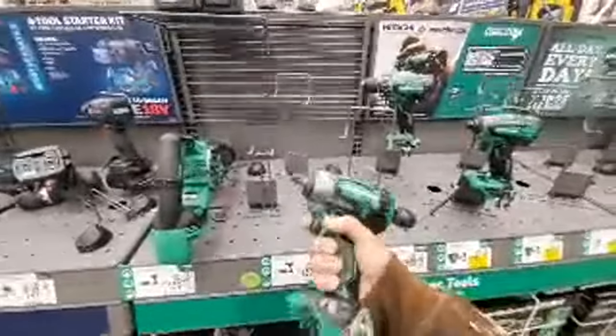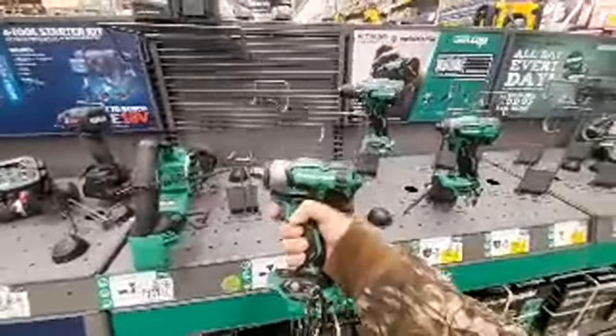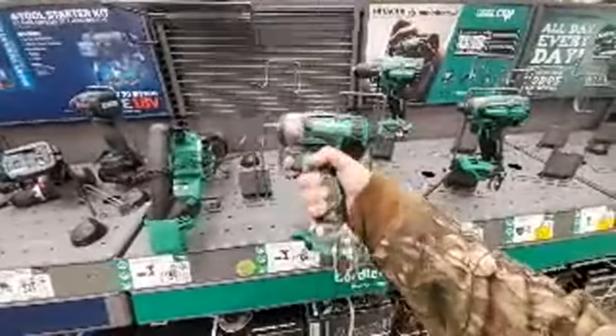This is a really beautiful, comfortable impact wrench. I'm absolutely in love with this. I love these small ones.